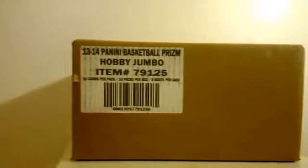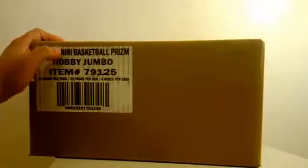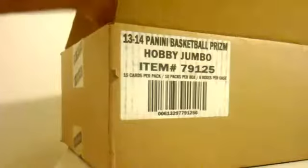Ready to bust a case of Prizm jumbo. Seeing a lot of people do very well on it, so hopefully it'll treat us well. And this one is a sealed case with 8 boxes. Hopefully get some gold and 1-1 black. Here we go. And again, the regular base card, not numbered, will not be sent out, but all the other inserts and all that will be.